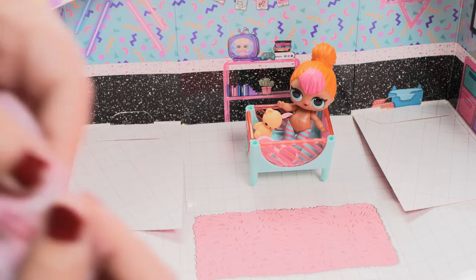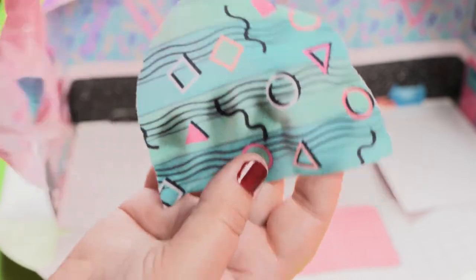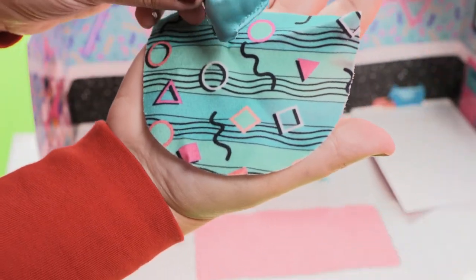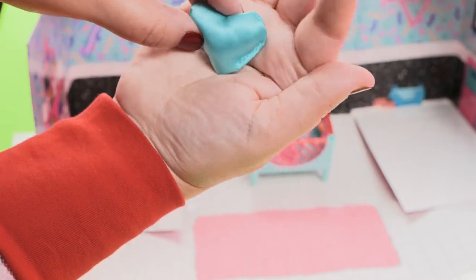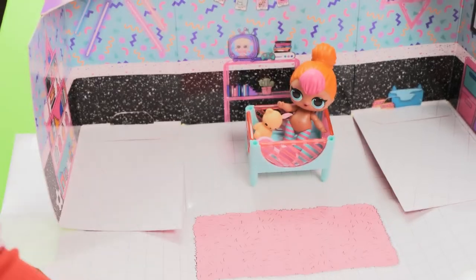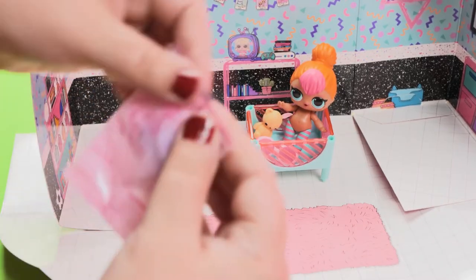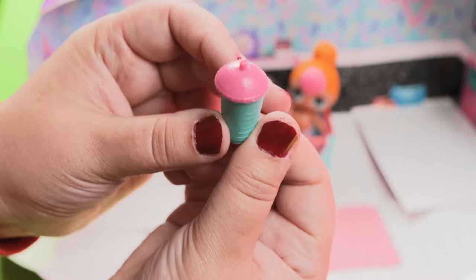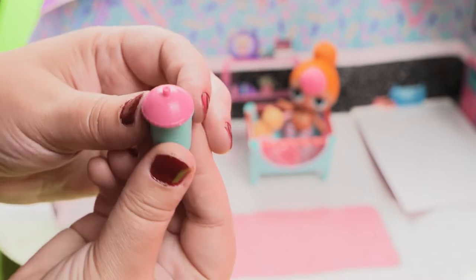Next. This is little blanket. Little blanket with pillow. Heart pillow. This is a heart. Can you see? So beautiful. We have four more surprises. What else we have? Here's a little cup. Beautiful. Light blue cup. Light blue with pink cup.